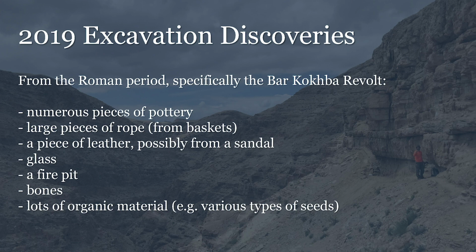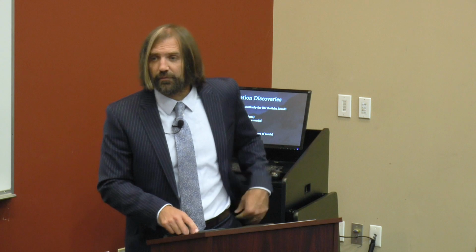We found linen, glass, a fire pit, bones, some of which may be human. And we found lots of organic material. We found some other things as well. Each of our professors and our students experienced the thrill of finding an ancient artifact, every one of them. In fact, every one of us found multiple things while we were there.